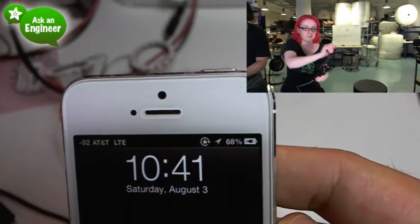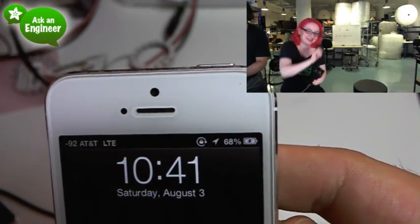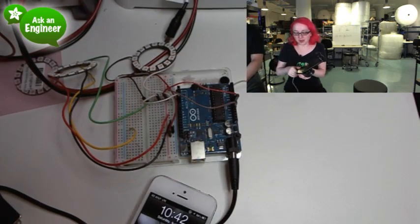Okay, it's only at 68%. You have to keep charging. I don't think I'm going to be able to. Here, why don't you show. But I do want to show something else.